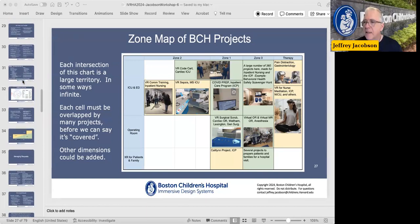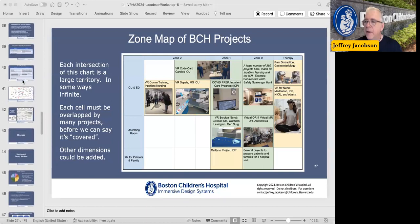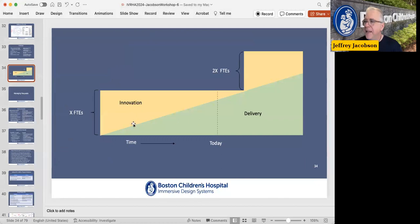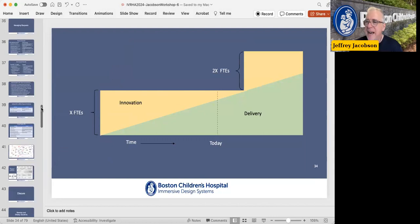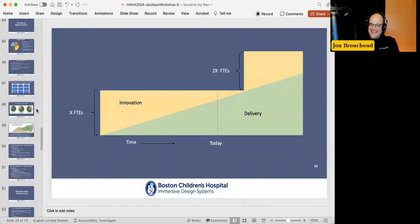Anyway, let's see. We're running up against this a little bit. The more we innovate, and then we spend time delivering, and so this is how we're always arguing for more staff. I think you got Bill's attention with that one.